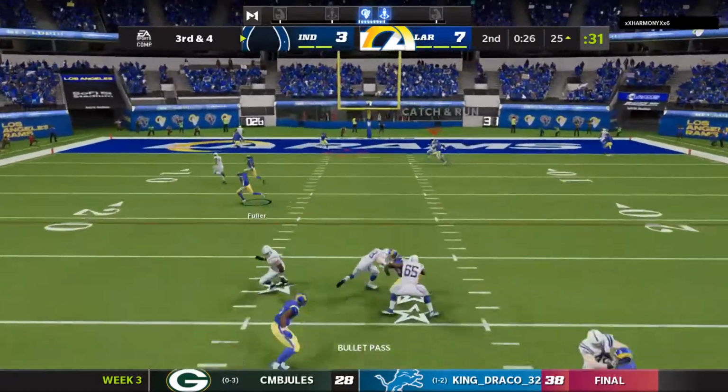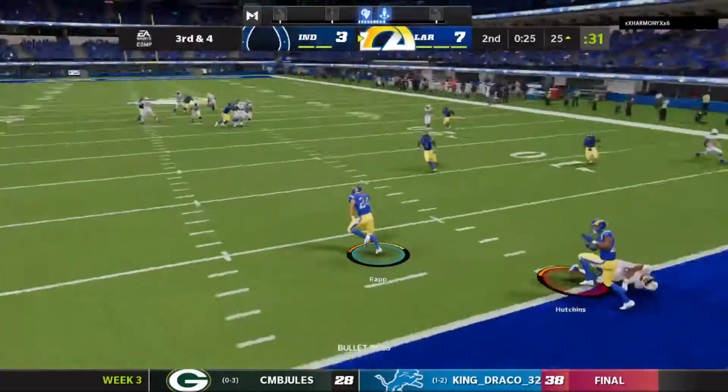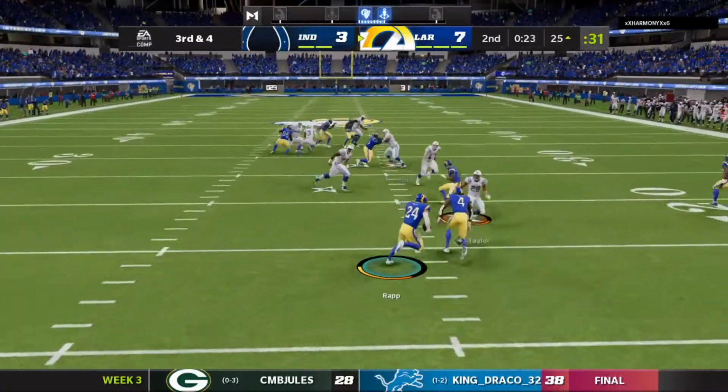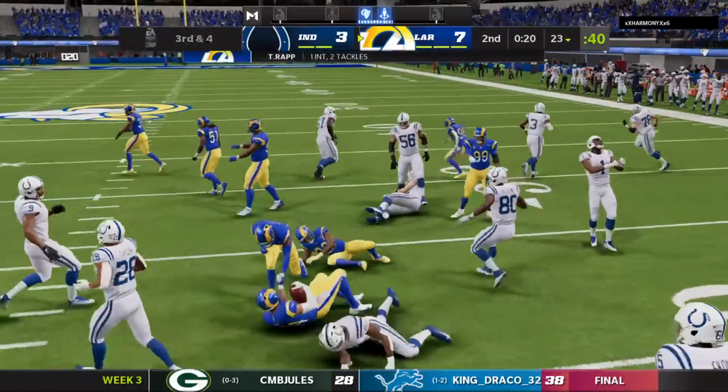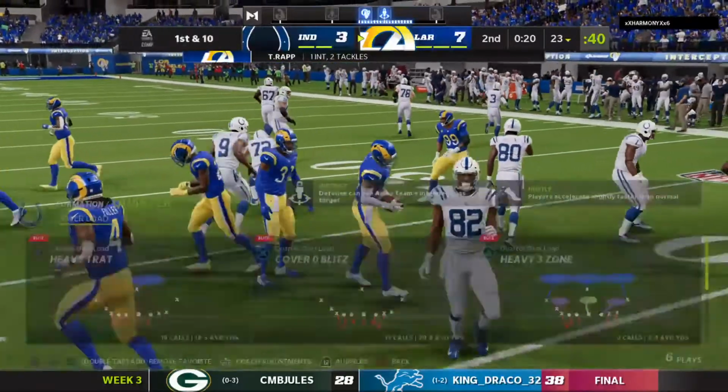Hood. And he fires one that's intercepted. Taylor Rapp with a pick. And the Rams are going to get the football here at their own 23.